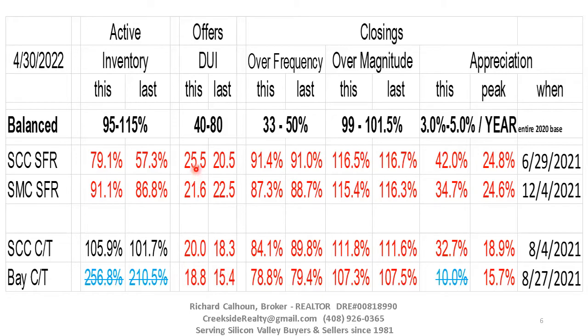Now, days of unsold inventory, this is the pace of the marketplace. So you can see you went from 20 to 25.5, a pretty significant increase. Typically, I say 5 days of increase in a week is starting to be my threshold of concern. Did the market change?